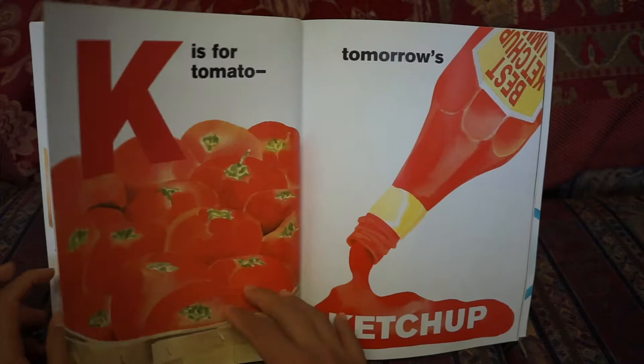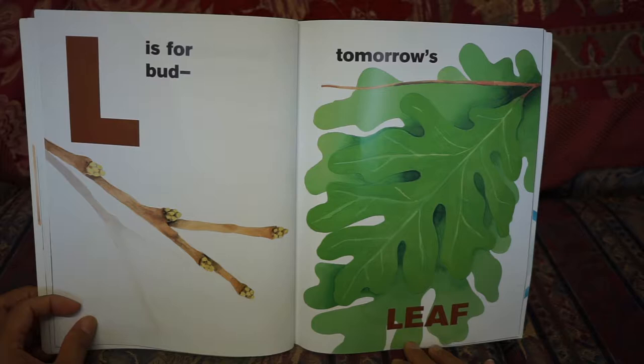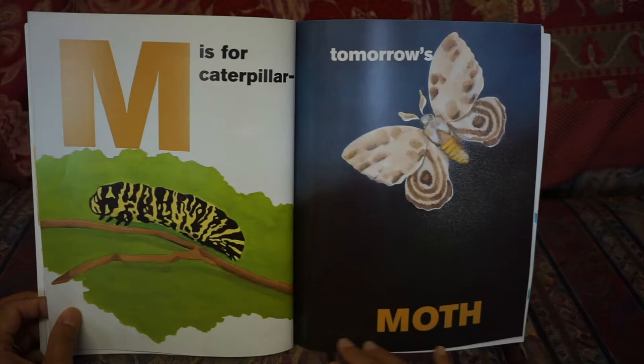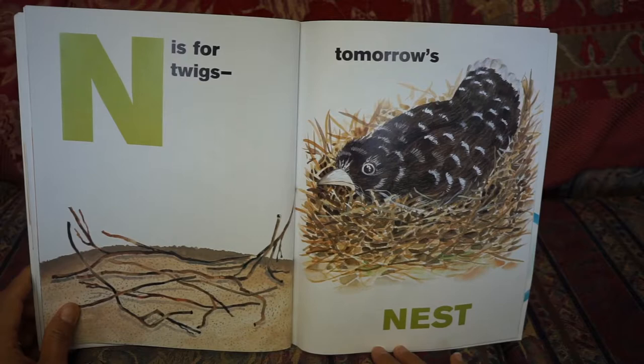K is for tomato. Tomorrow's ketchup. L is for bud. Tomorrow's leaf. M is for caterpillar. Tomorrow's moth. N is for twigs. Tomorrow's nest.